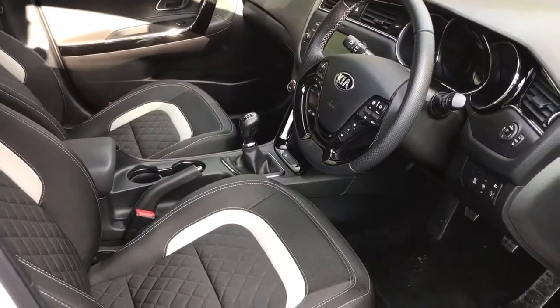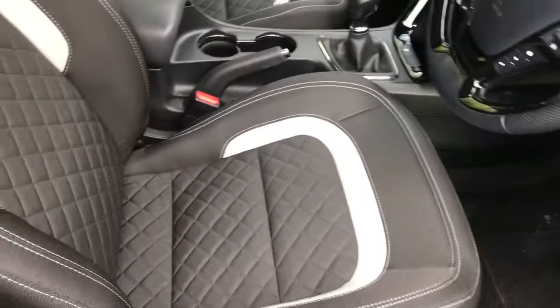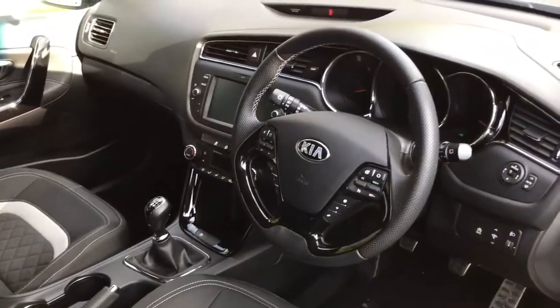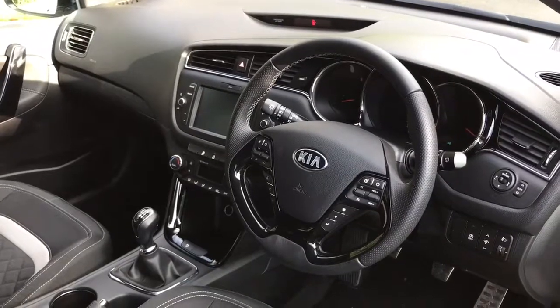Briefly before we climb in, I think it's well worth seeing the interior from this exterior point of view. As you can see, the seats are as good as new. There's loads to run through on the dashboard, so let's hop in and we'll do that right now.